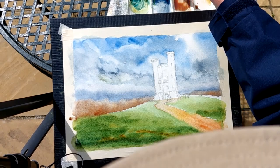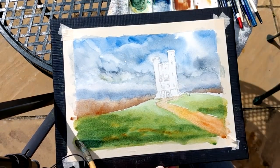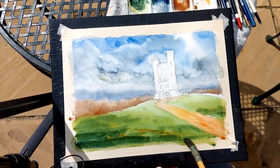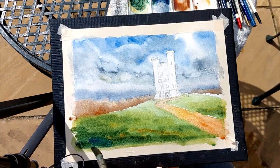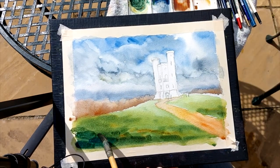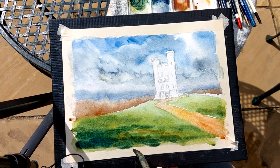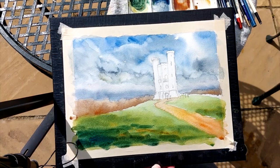And some really dark stuff. I'm very often accused of going too dark, quite often by fellow artists. There you go. That's my style, I'm afraid. Just feel it adds a little bit of depth to a picture. But we will see at the final result.